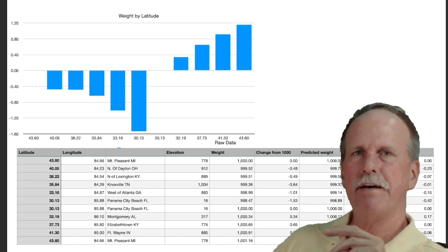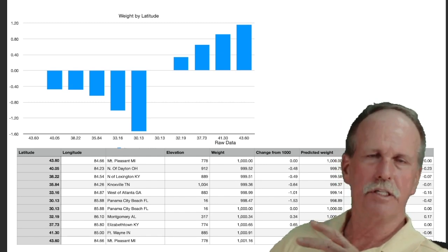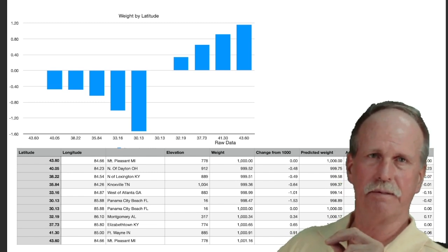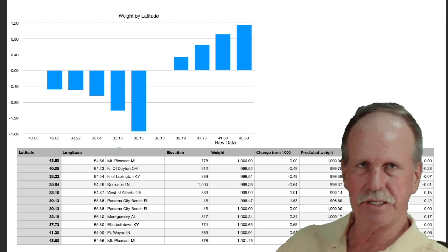Now let's go ahead and have a look at a little bit more data, and that is the data from Critical Think. And again, multiple people made these measurements in the north and the south hemisphere and on different sides of the earth. So this is a much better test. So let's go ahead and see what his data shows.